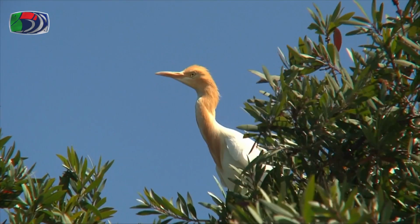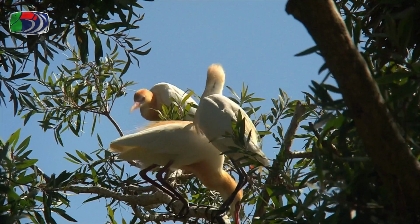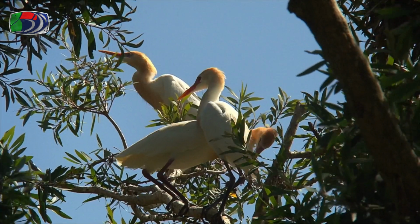Another cosmopolitan egret, normally feeding on invertebrates that are visible when cattle feed on paddocks. Here in a heronry with breeding plumage.